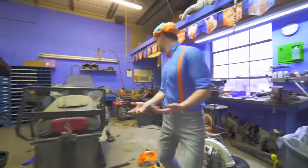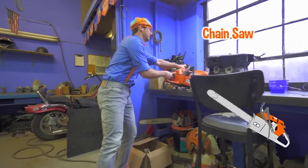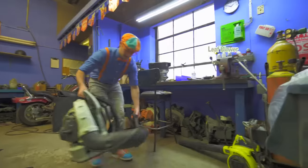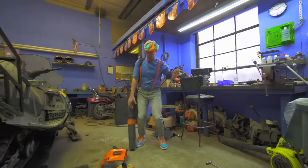Look at this room. Whoa. There's a chainsaw right here. Even a leaf blower. Whoa. Better put it on.